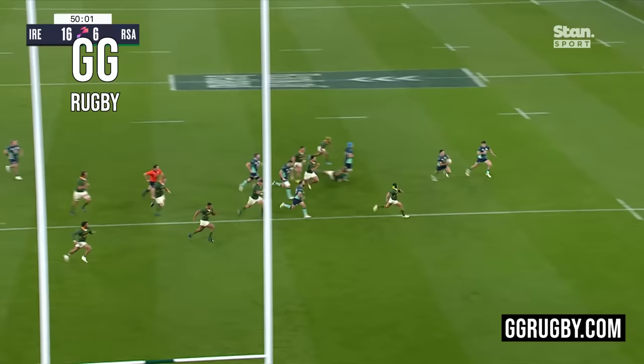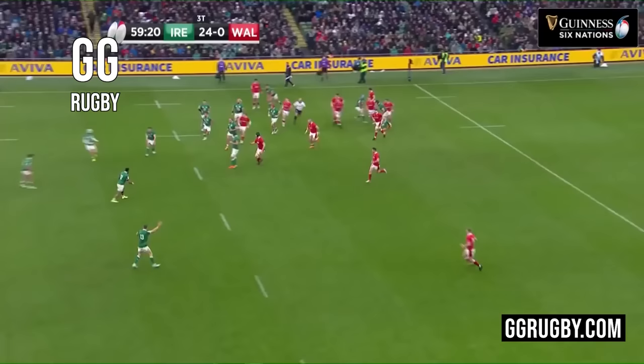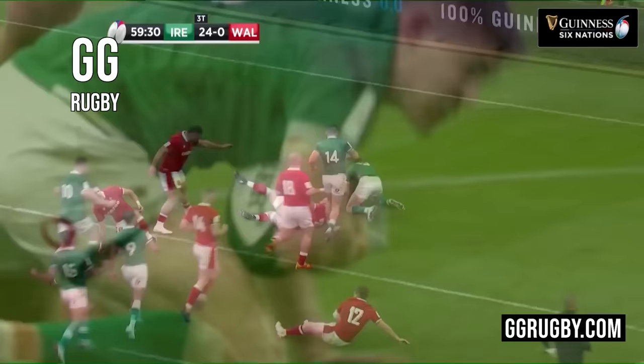The space is always there in the wider channels in South Africa on turnover ball. There for Ireland, Gibson Park, Jonathan Sexton, Mac Hansen hungry for it. Bundiaki. Ring Rose has Conway outside and Ring Rose will do it all himself. Magic.